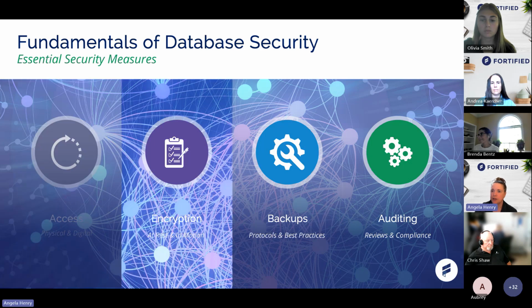Next, there's encryption. You need to make sure that your data is safe both at rest and in motion. And with SQL Server, and we are mostly a Microsoft shop, we do some Oracle and we do some MySQL and some Postgres as well. But with SQL Server, starting in 2019, transparent data encryption became available in the standard edition. It was no longer an enterprise feature. So honestly, there's no reason to not be using TDE if you are on SQL Server 2019 or above.